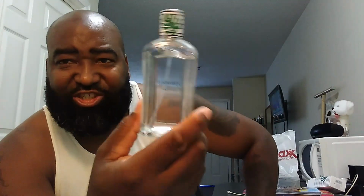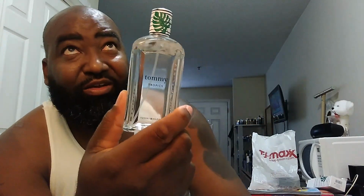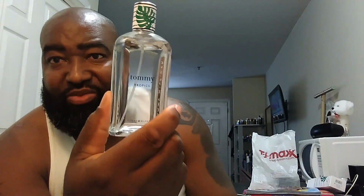So this one is more of a freshie. There are no fruit notes in this whatsoever. So there is no papaya, no pineapple, no star fruit, no anything tropical in this whatsoever. I looked the notes up, and the only thing it gave me was mint, lavender. I think there was cypress in this. There is pistachio leaf and amber, and I think amber is what gives it its sweetness.